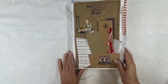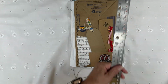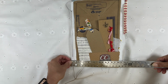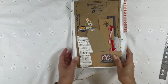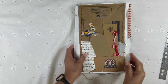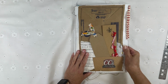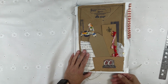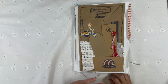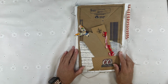But I'm going to show you what I'm talking about here. This is a larger journal. Let me show you how big this is. This is 12 inches by about 8.5. The base of this is a white paper bag from a local sign company. I picked up something for work probably about 2 years ago, and I kept that white paper bag. Seriously, look, it's a paper bag. That's what it is.